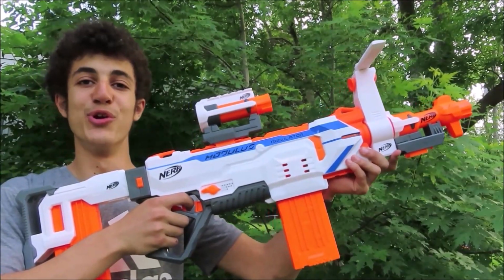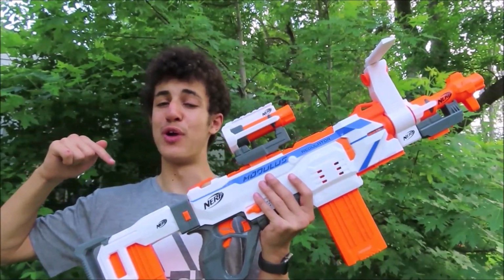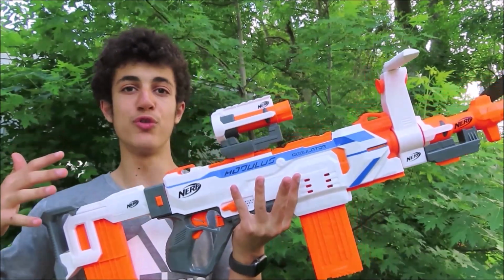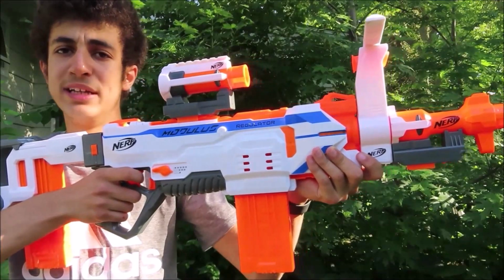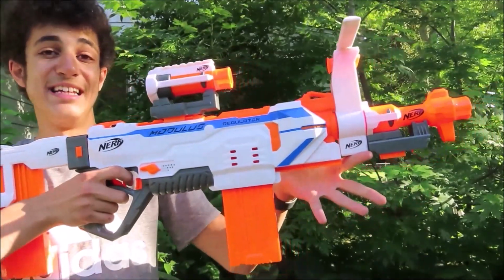Next up, we have the Nerf Regulator. What I like to think of the Nerf Regulator as is basically an improved Nerf Modulus ECS-10 turned fully automatic. The Nerf Regulator was released in 2017, and to be honest, it is awesome. For age compatibility and tactics, the Nerf Regulator is the best by far.